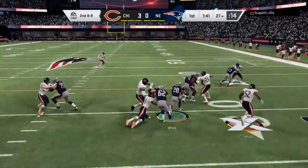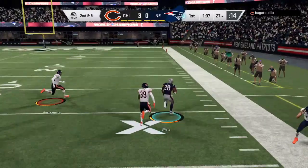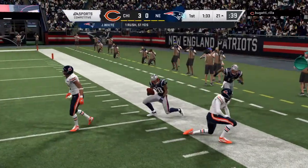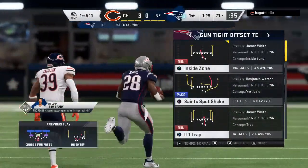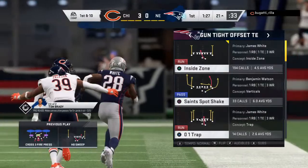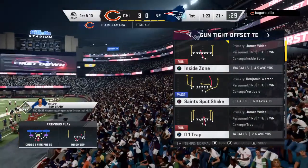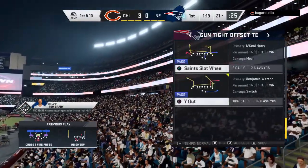They'll run it here. This is James White. White's got a first down and more. And he cuts it right sideline. And he's finally down at the 21-yard line. It's a big play there for the Patriots. 51 yards. Well, welcome to the party. First carry of the game. How about that? And just think, as far as he's concerned, he's just getting warmed up.